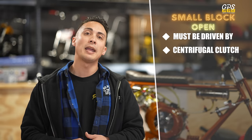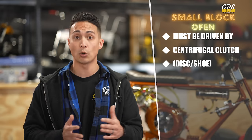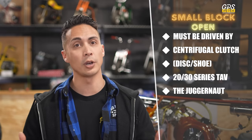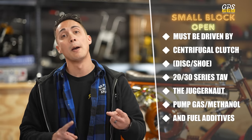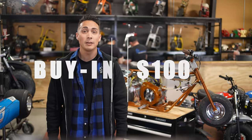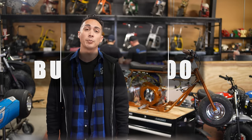Must be driven by a centrifugal clutch, either disc or shoe, 20 or 30 series torque converter, or the Juggernaut. Pump gas, methanol, and fuel additives are allowed in this class. Buy-in for the small block open class is $100.